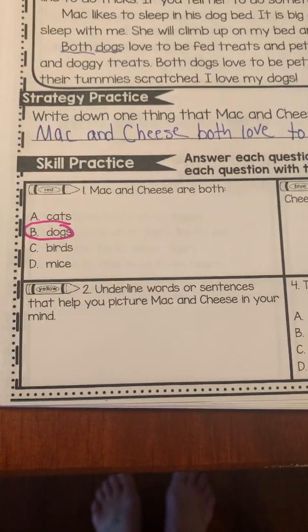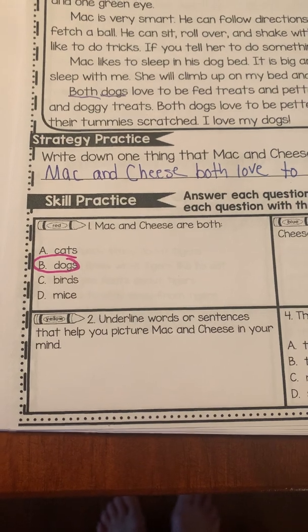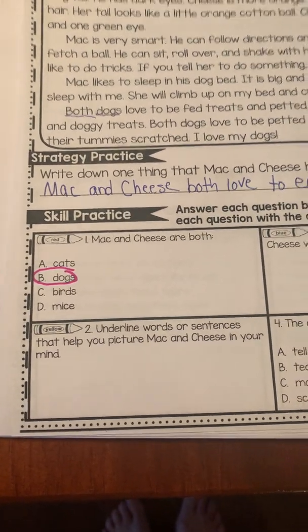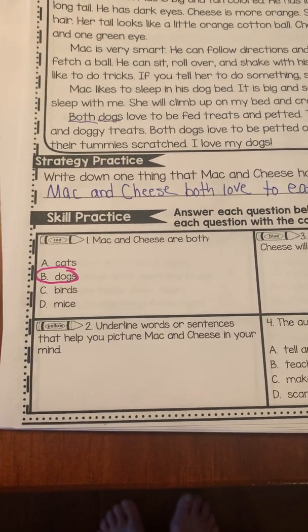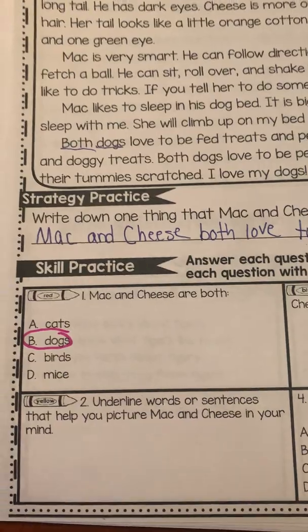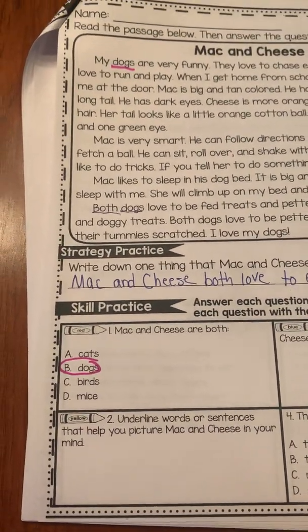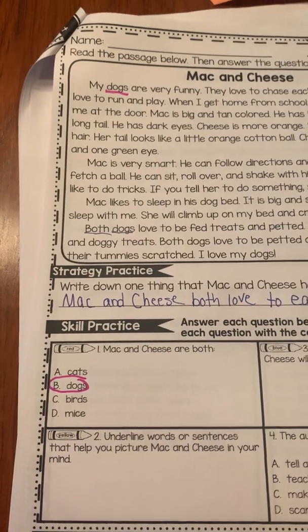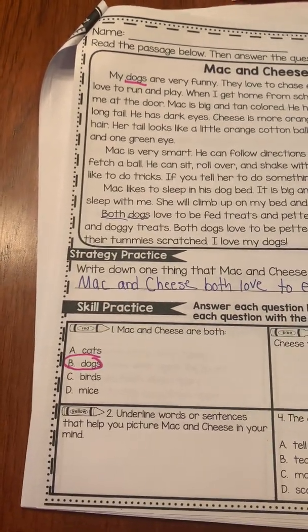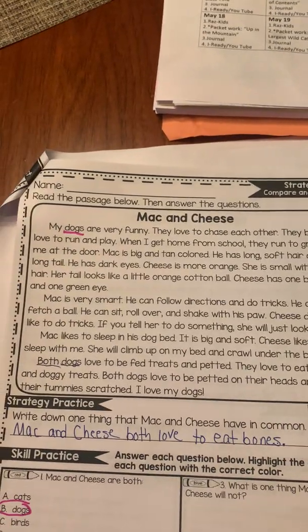Number 2 says, underline words or sentences that help you picture Mac and Cheese in your minds. So if I need to picture what they look like, remember, kind of like we talked about the word visualize. If I was going to visualize in my mind what these dogs look like, since we don't have an illustration, we just have to think about it or visualize the dogs. So we'll go back into the text, and here we go.